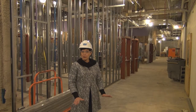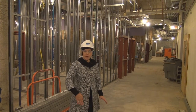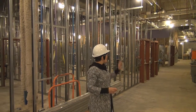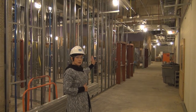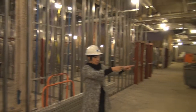We're still here in the lower level. I'm standing in right about the center of the lower level, and now that the walls are going up, you can really see where the different departments are going to be, and I can show you those. Down there to the south, about as far as you can go, that's the chemistry lab. Next, nursing administration. Behind me here will be the pharmacy, and straight down this hallway over here will be central sterile.